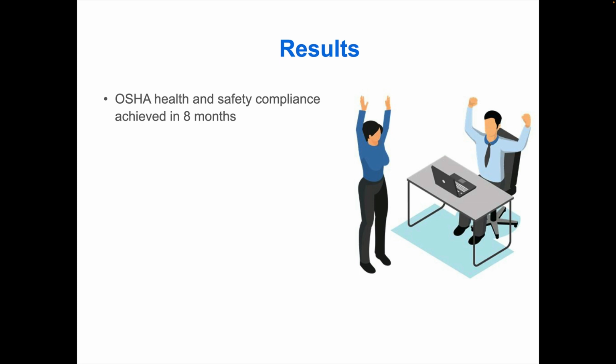and that was due to the company's top-down management commitment to the process, following our guidance, following our recommendations, sticking to the schedule, sticking to the process, and really looking at this as a partnership solution, which is critical not only for the client, but also for us to be able to deliver on the results that we promise. On the EPA TCEQ environmental and hazardous materials front, they achieved full compliance even quicker, in 6 months, again ahead of schedule due to their commitment to the process.